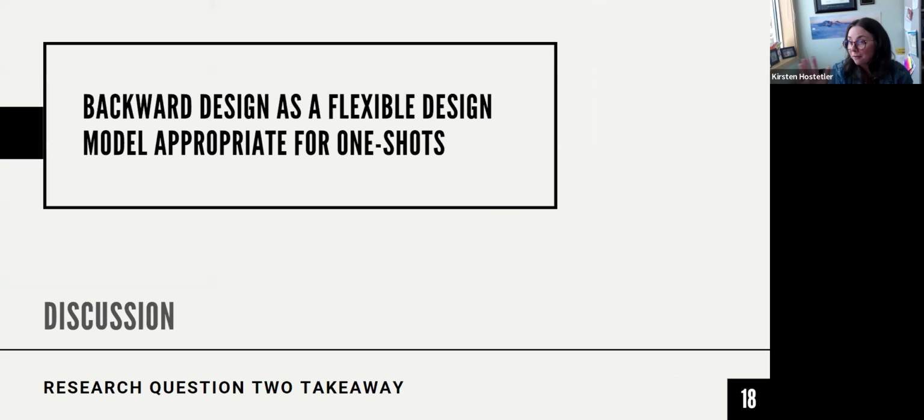So by far, my biggest takeaway in this research question number 2 was the emergence of backward design as a model that participants frequently depended on. I didn't find backward design in my initial literature review. So once I saw this as an emerging consensus, I went back and did a couple more searches, and there isn't a ton that meaningfully engages with backward design as a model that librarians use, especially in a one-shot environment. But despite that, participants described backward design as the most relevant to their design approaches.